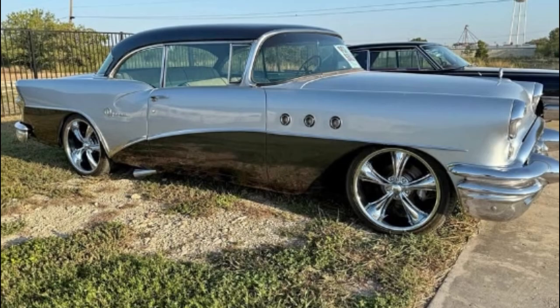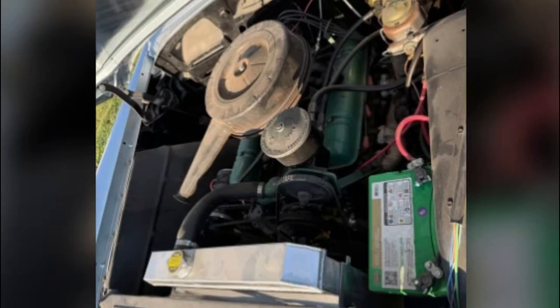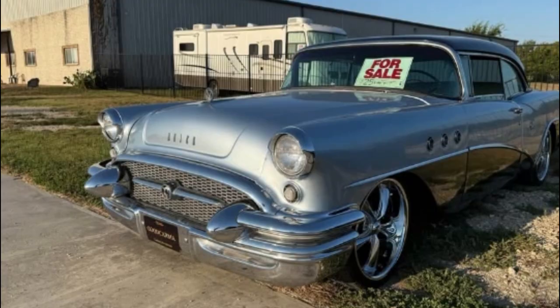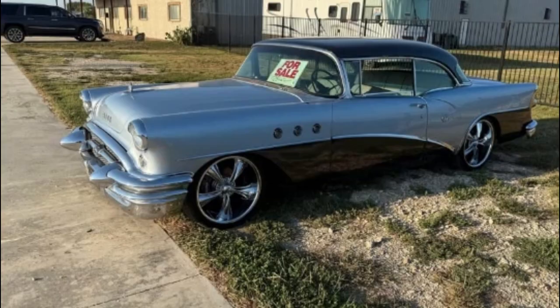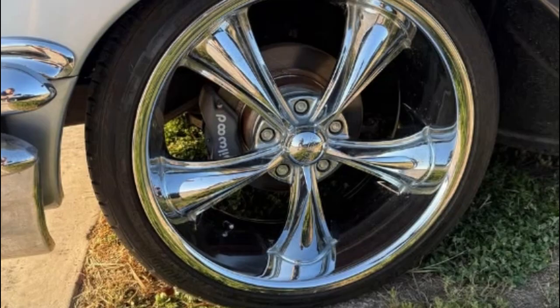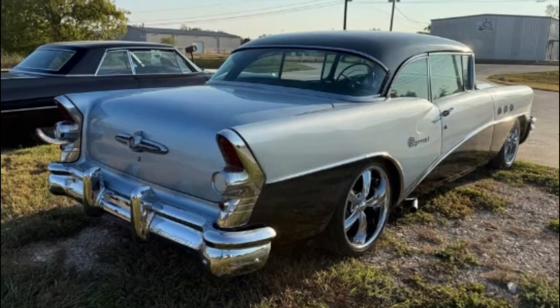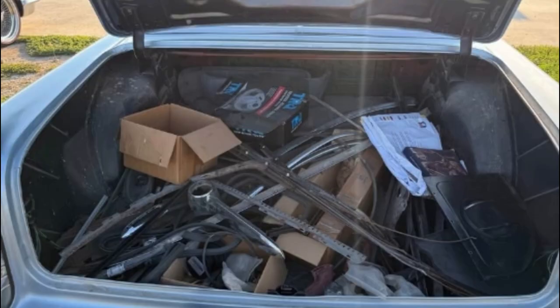Under the hood, the car retains its original nailhead V8 engine, which has been rebuilt and is now paired with a GM Turbohydromatic 400 automatic transmission. This combination improves drivability while keeping the character of Buick's renowned powerplant. A new drive shaft and Pontiac 10-bolt rear end, with a custom 4-link suspension setup, further enhance its performance capabilities. These thoughtful modifications make the Buick not only stylish, but also mechanically sound, offering stronger reliability and smoother operation than many unrestored examples.